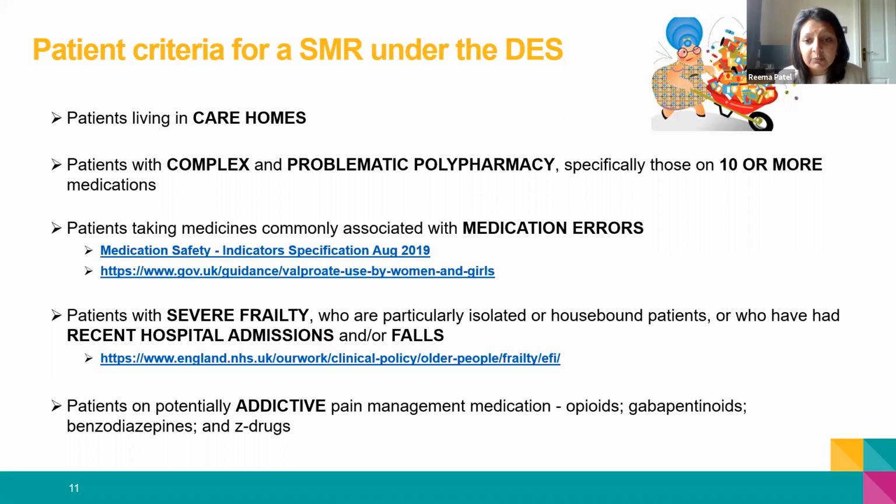A new indicator that was included when they updated the SMR DES this year in March was to include patients on potentially addictive pain medicines, such as opioids, gabapentinoids, benzodiazepines, and Z drugs even.